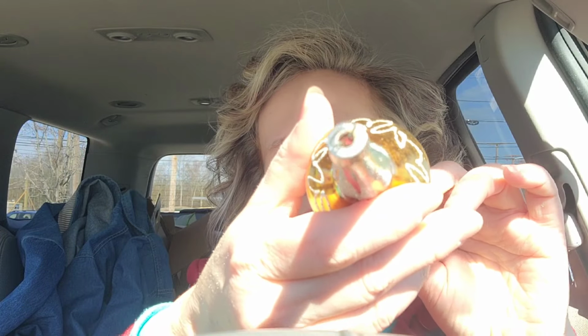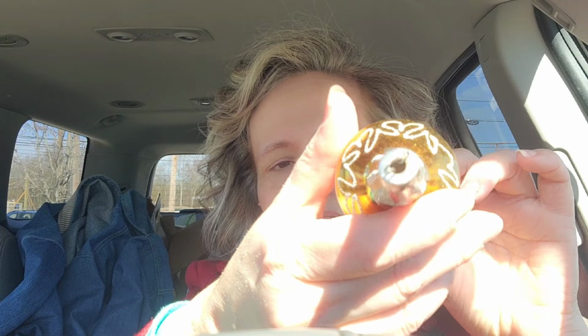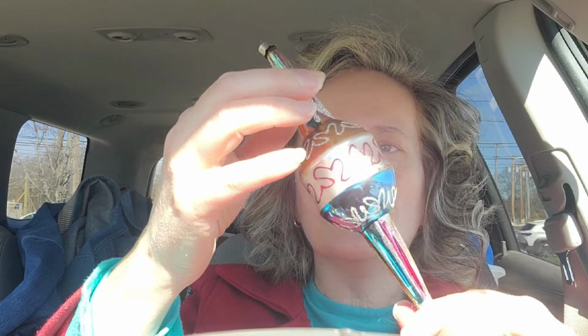This was also in the box, and this is glass. I think it's made in the USA. I did not bring my glasses. You'd think I would have glasses with me at all times. But I thought it was beautiful, so I was happy that that was in the box as well. It was a random bulb and a random ornament. All right, this was Providence.